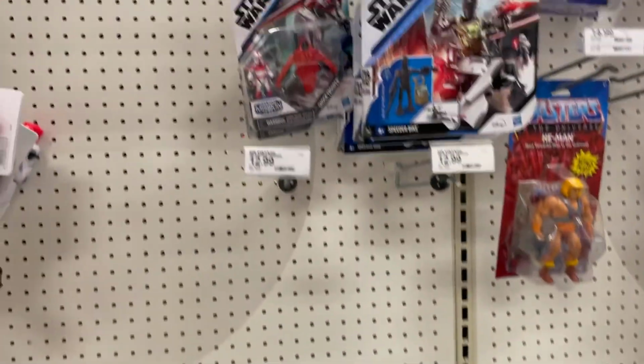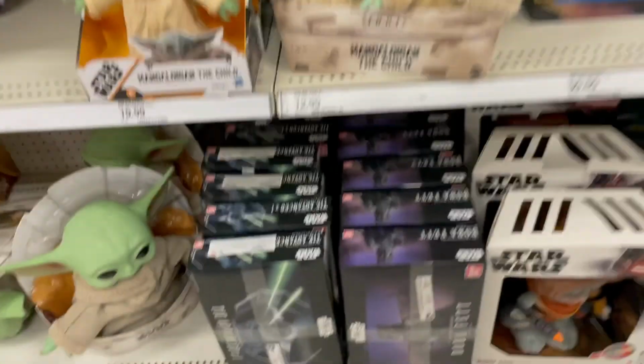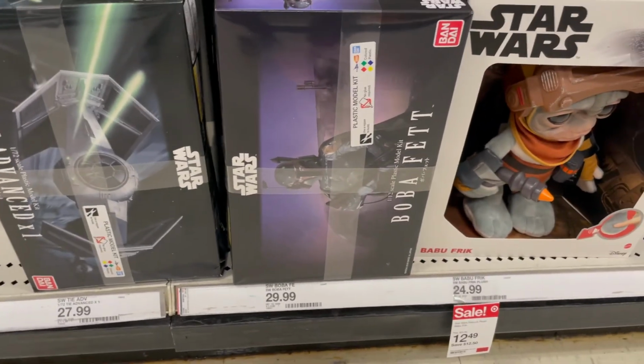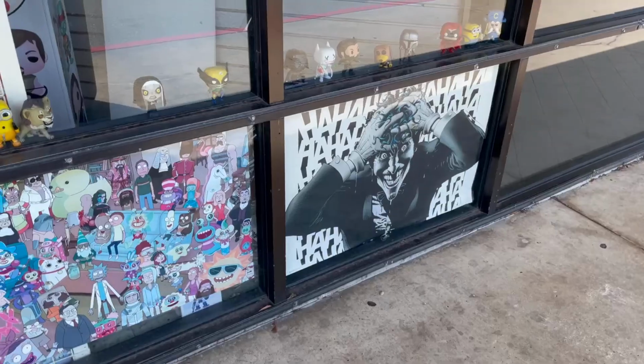So checking out the Star Wars section, looks like they don't have anything good, but if you look down here, they have some model kits. So they got a TIE Advanced Fighter and Boba Fett down there, so that's pretty cool.